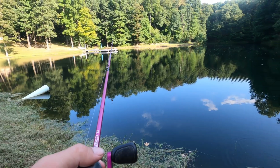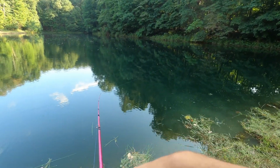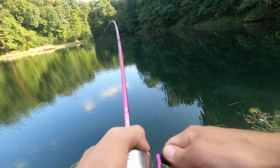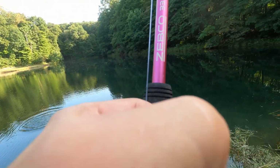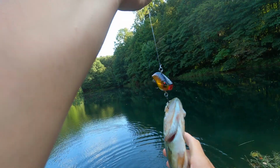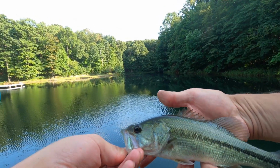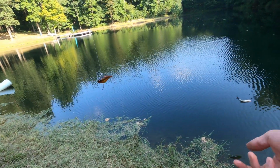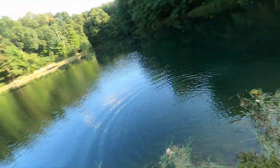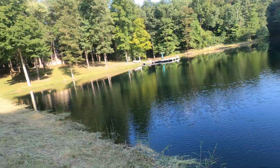Well, I guess Daxton almost had the last one that we needed. What, babe? Well, got him right here. There we go. A little small. That's one little bass. We'll toss him back. He needs to do some growing. Throw her out again. Try down here on the bank a little bit more.